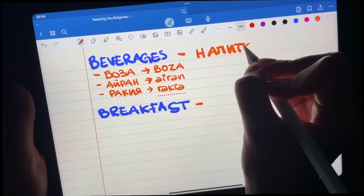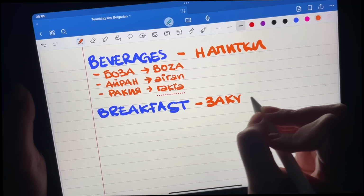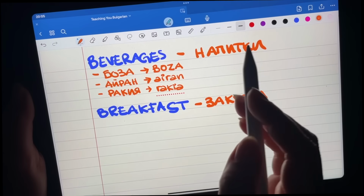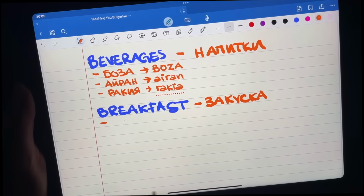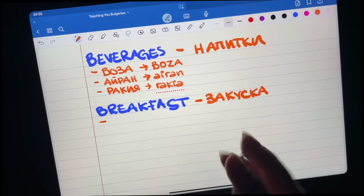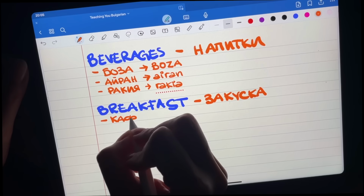Napitki, and breakfast is zakuska. Zakuska means breakfast. Okay. So, for breakfast, let's start simple. Can you read this word?